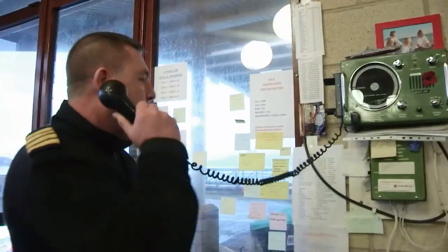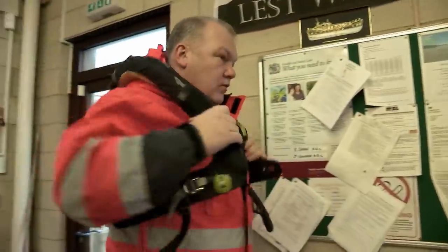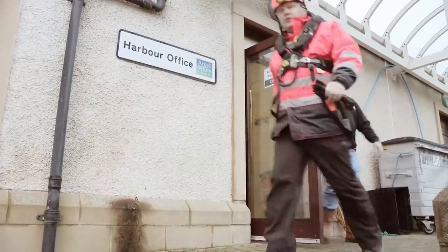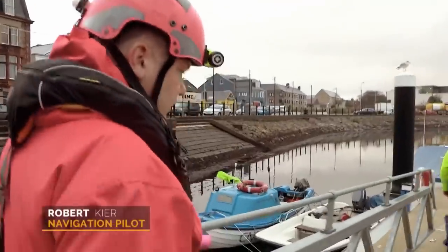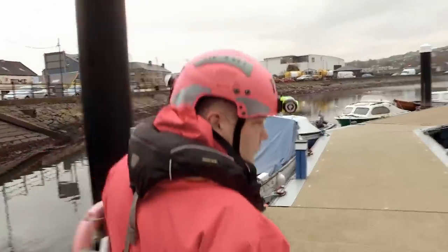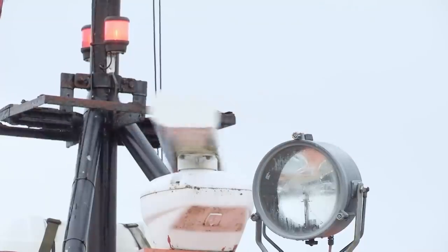Good morning. Rotraventé, Campbelltown Harbour. Yes, good morning, sir. The pilot will board on arrival. Guiding the vessel through the estuary and into the harbour is navigation pilot Robert Keir. Yeah, I arrived in town last night and there was about 25 knots of easterly wind. They made it a real tricky job today, but we've just this morning, it's just turned flat calm for us. So we've got this weather window. With the weather due to stay calm, Robert takes the pilot's motor launch to meet the cargo ship and get on board.